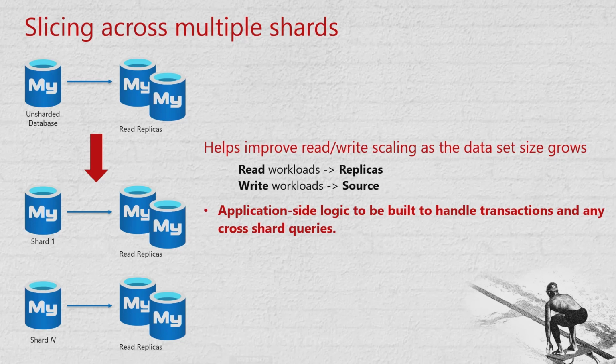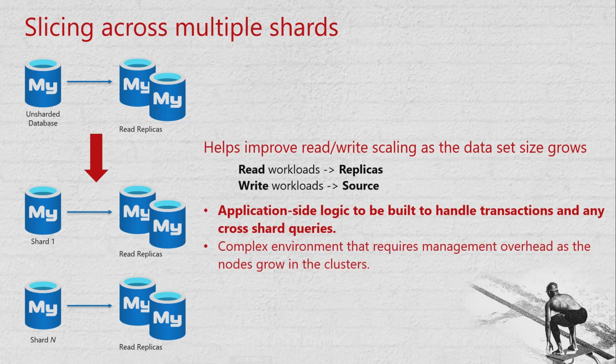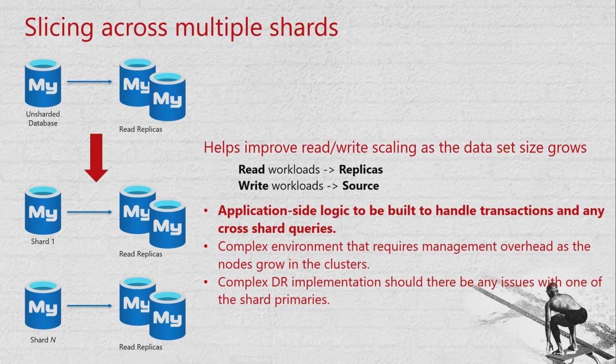And what other complexity functional partitioning can introduce is that, of course, if you have two shards or three shards, it is very easy to manage. But let's say that there are 15 shards or 20 shards associated with the application. At some point, it becomes an operational burden because you cannot manage every part of it. The reason being, if one of the primaries goes down, then obviously it introduces additional complexity of bringing that part of the application back. So the DR implementation becomes a complex scenario here with functional partitioning, where you slice your data across multiple shards.